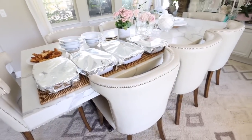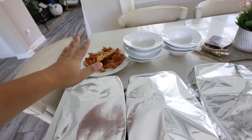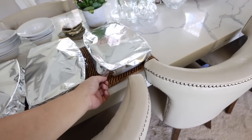Mom has also been very busy in the kitchen. She's been making a couple things. First of all, she made chicken skin for me. It's so good. I don't know if you guys have ever had it. And it's keto, but I'm not on a keto diet, but I like to try to eat keto still.